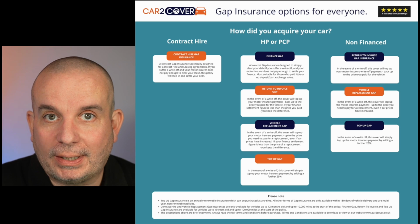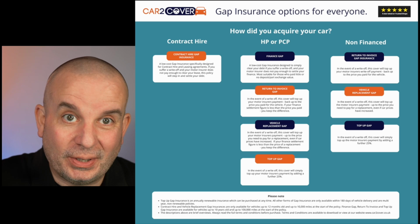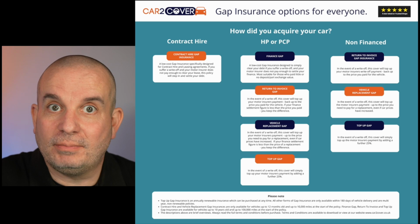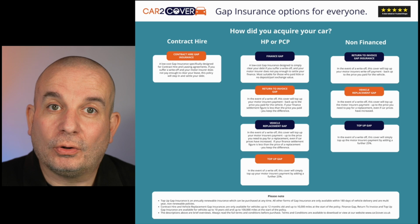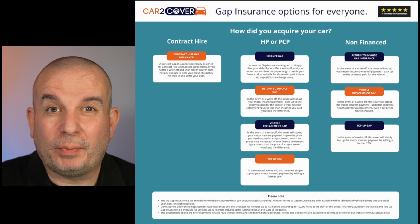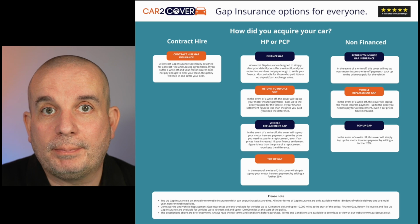Secondly, we've got vehicle replacement gap. Once again, that will cover the difference between the write-off amount and getting you in another car of the same year, same spec, same mileage, all that kind of stuff. And then we've got top-up gap again, which again will be a fixed percentage amount on top of the amount that the insurance company pays you.